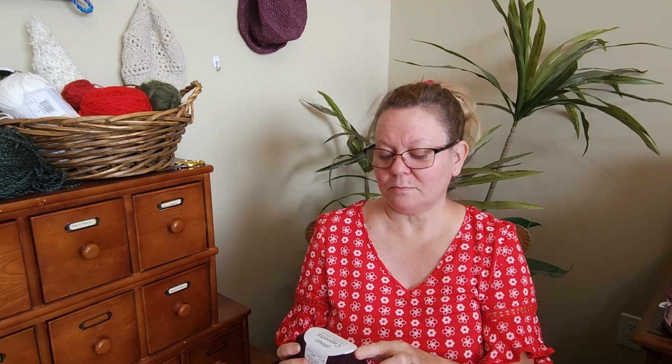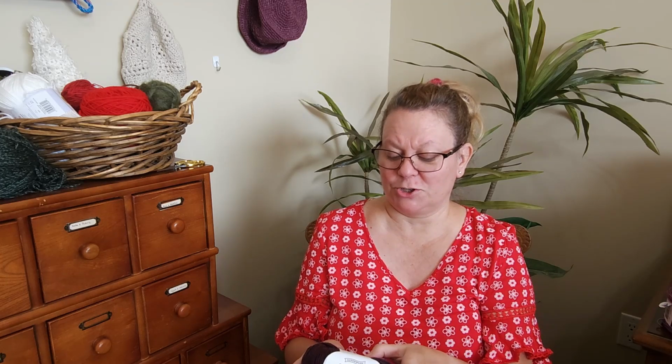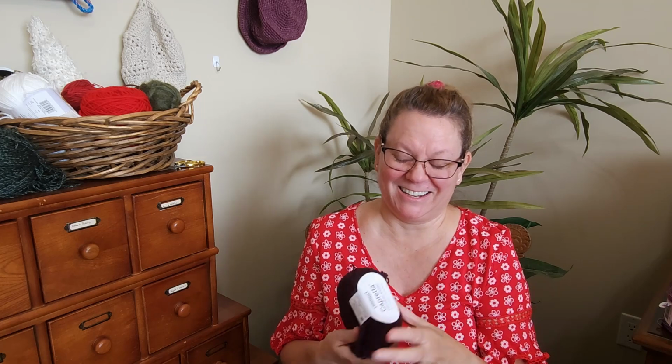I don't know if I'm going to like the price because of the cashmere, but I understand why cashmere is so popular. This is in the colorway Pinot Heather, and it is 230 yards with 50 grams. And because it's superwash, even with the cashmere, it's still machine wash cold, tumble dry low. How exciting is that? Okay, for me, it's kind of exciting. Maybe you don't care.